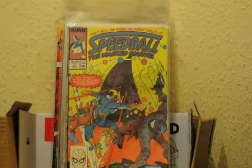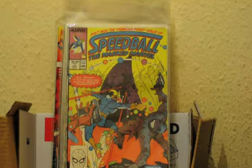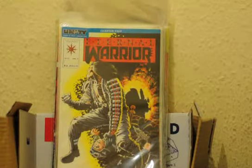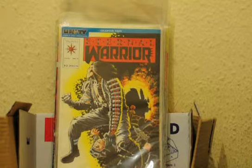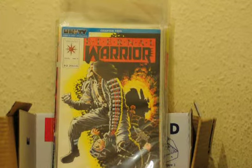And next up is Eternal Warrior #1. Now I'm not too sure. Like I said, I haven't read any of these comics. This is either a Frank Miller cover or a Bart Sears cover. I'll have to look up that one. But Valiant was one of those comic book companies that I never really read because all I was reading was DC Comics. Valiant was one of those ones that I never really bought because I bought DC, so I've decided to get some Valiant comics now.